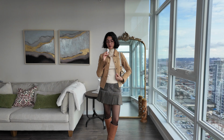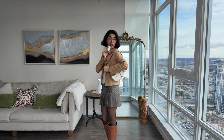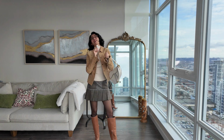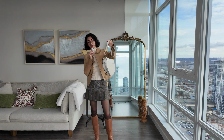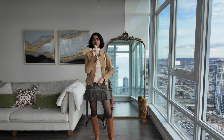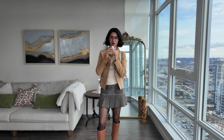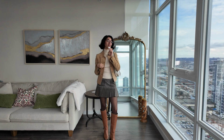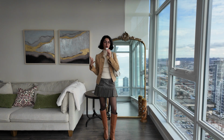So yeah, jacket is secondhand. Skirt is vintage. My bag is also secondhand. I bought this from a consignment store 4 years ago and I've been loving it ever since. This is my Dior saddle bag. It is probably my only luxury white bag that I don't have to baby. It is hard wearing and nicely structured and it looks as good as new. I will wear this outfit for early fall, early spring before it gets too cold or too hot. Such a good go-to look. So that is the whole look.